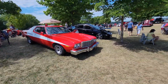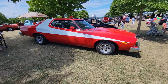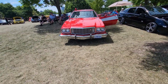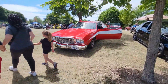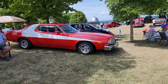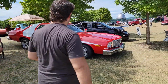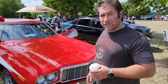We are at the car show, Cops and Rodders, and here's a Starsky and Hutch car. And here we have it, ladies and gentlemen, a 1976 Starsky and Hutch car with a 351 Ford Torino. Here we go. Ladies and gentlemen, here we have a 351.